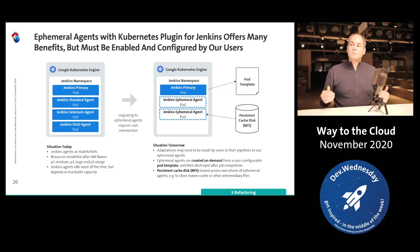The new picture with the Kubernetes plugin for Jenkins is on the right-hand side. We can see that the primary, since we said we work with agents first, is still a stateful set. It's there, it's allocated, it's an instance that starts and runs. But the agents are created on demand. They are ephemeral. Am I saying it right? Ephemeral. And they're temporary. So they get started up, the job runs, and the result gets reported back, the artifact gets copied back to the primary, and then the agents get destroyed.